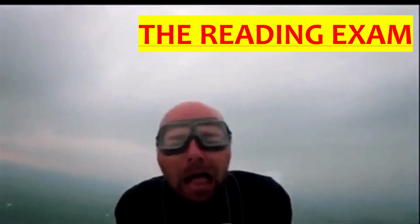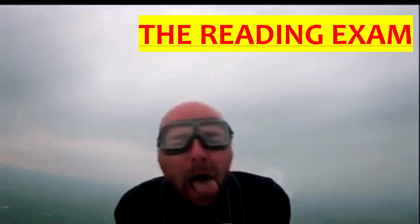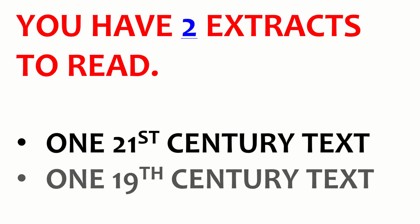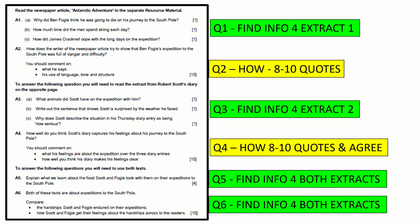Okay, so the reading exam is non-fiction, so it will be based on a couple of newspaper articles or diary entries that are real. You have 2 extracts to read, one modern and one from the 19th century. They will be on the same theme. So, for example, it might be someone going up in a hot air balloon, one from the 21st century and one from the 19th. Questions 1 and 2 will be on the modern text, 3 and 4 will be on the old-fashioned one, and 5 and 6 will be on both.